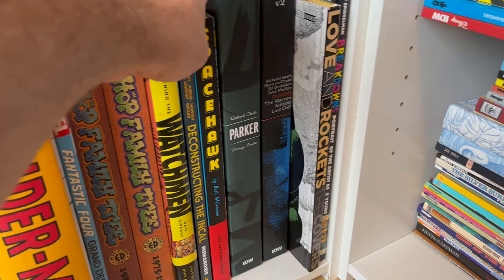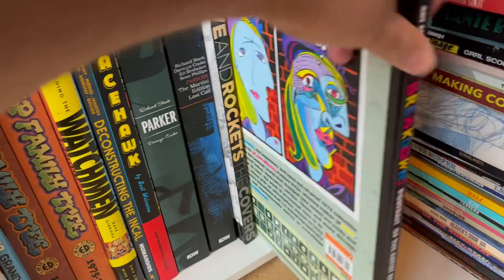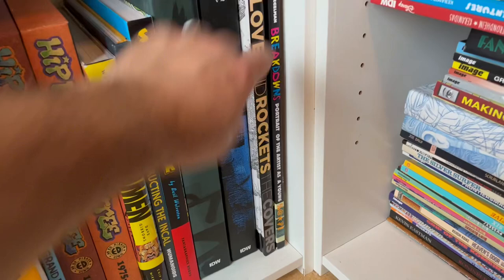And the last two, we have Love and Rockets: The Covers. It's just a book that collects all the covers of the first 50 issues of Love and Rockets. And then Breakdowns. This is Art Spiegelman's book. Art Spiegelman that did Maus. Does a lot of his cartooning and stuff that he did for that hardcover.